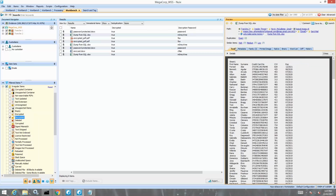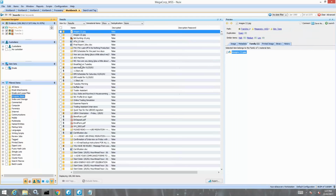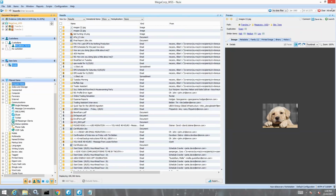So moving along, I hope that excites everyone as far as the ability to decrypt files. I think it was a great addition to Workbench and to 7.2. I know for me, the process of decrypting files prior to 7.2 was quite difficult. So I'll close that. I'm just going to refresh everything.